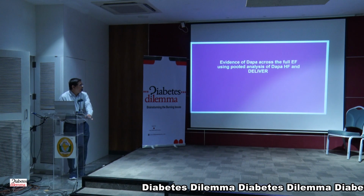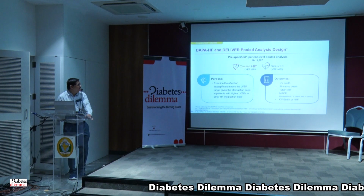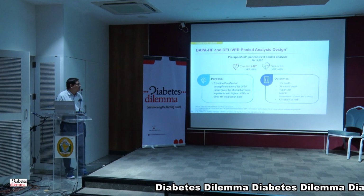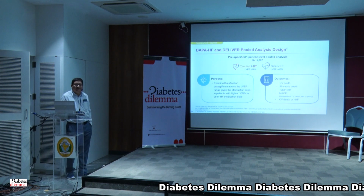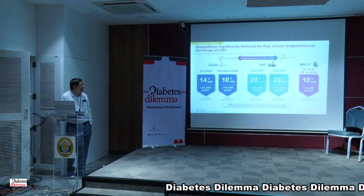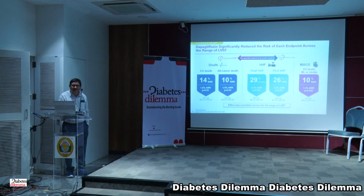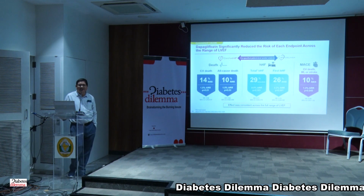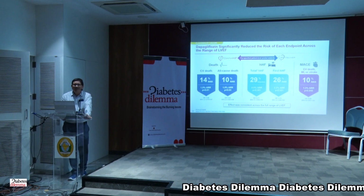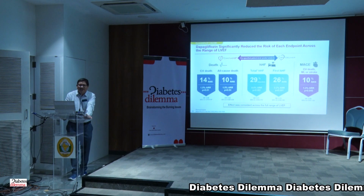So, evidence of DAPA across the full EF range using pooled analysis of DAPA-HF and DELIVER was also published. The purpose of this particular analysis was to examine the effect of DAPA across the whole spectrum of LVEF, given the attenuation with higher LVEF in other HF medication trials. For example, with empagliflozin, it was shown that when the ejection fraction was more than 60%, it could not show mortality benefits. Whereas in the DELIVER trial, that particular deviation was also addressed, and even in those patients who had EF of more than 60%, despite having heart failure symptoms or elevated BNP, DAPA showed a significant improvement, in CV mortality especially.